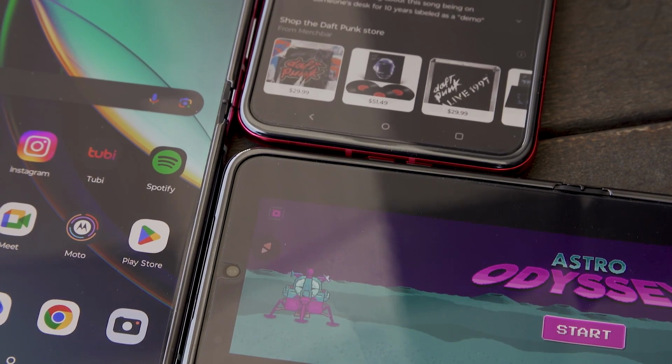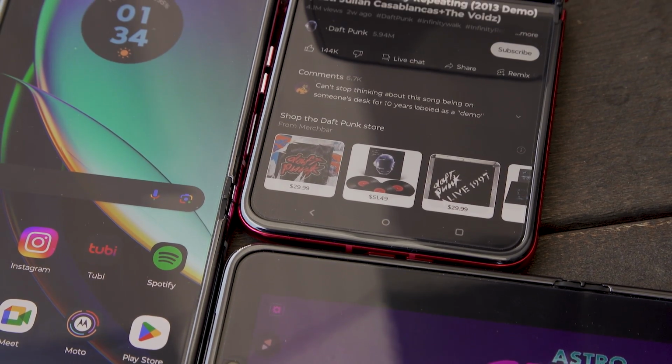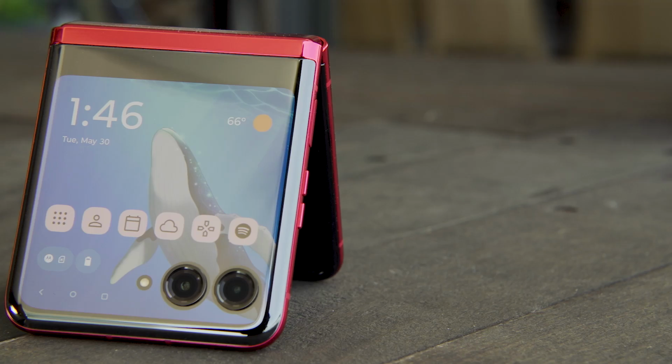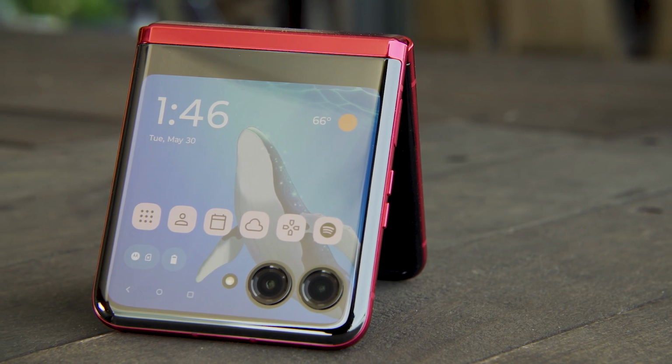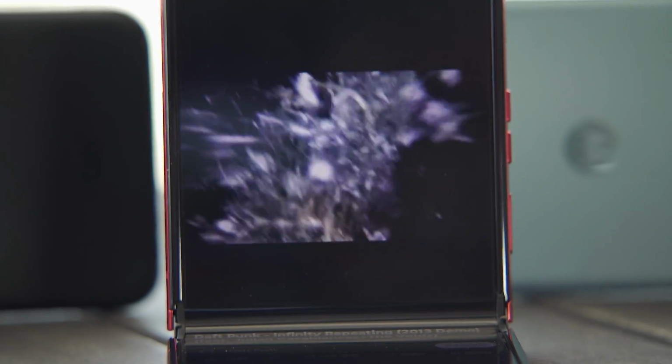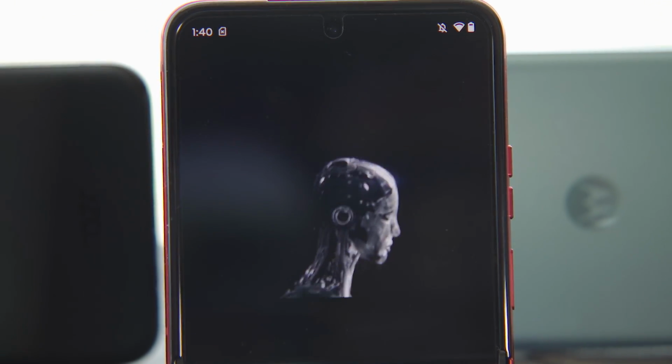So unfortunately, we ran out of time at the hands-on, so now we're downstairs. But now that I've had a chance to think about the new 2023 Moto Razr family for a minute, for $1,000, I actually really like what Moto is doing with the Razr Plus. It has pretty good specs, similar to the Galaxy Z Flip 4, and that big exterior screen makes the device so much more usable, which is what you really want in a very compact device like the Razr Plus.